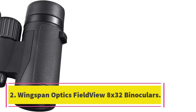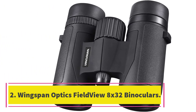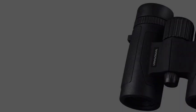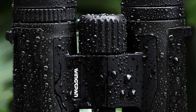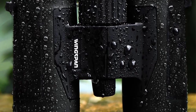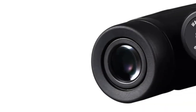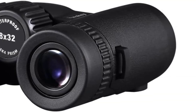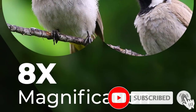Number 2. Wingspan Optics Field View 8x32 Binoculars. A favorite among birders, safari goers, and hunters, the Wingspan Optics Field View comes up repeatedly on best of roundups for its quality craftsmanship at an excellent price. The fully multi-coated lenses are made of ED, extra low dispersion, glass, which prevents chromatic aberration or distortion in color and clarity. And the Field View is waterproof and nitrogen filled for fog proofing.